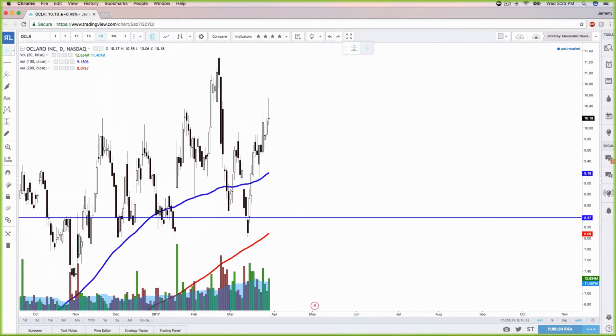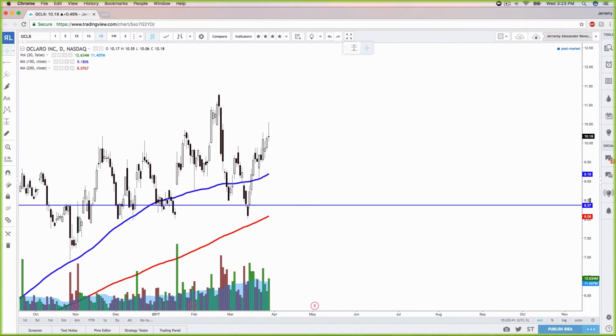OCLR is what I typed, but maybe I did that wrong. OCLR. Okay, they're both stocks. I'm going to go with OCLR. They're both stocks. I love that.